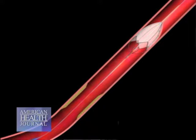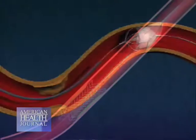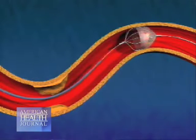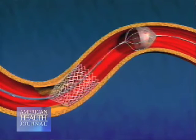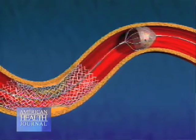And after the balloon angioplasty is done, we deploy the stent. Now, the stent is the only permanent part that stays in the carotid. The body makes a nice lining over it and incorporates that stent into the walls. So a month later, if you go inside and put a camera, you won't find the stent. It's like a permanent good scaffold.